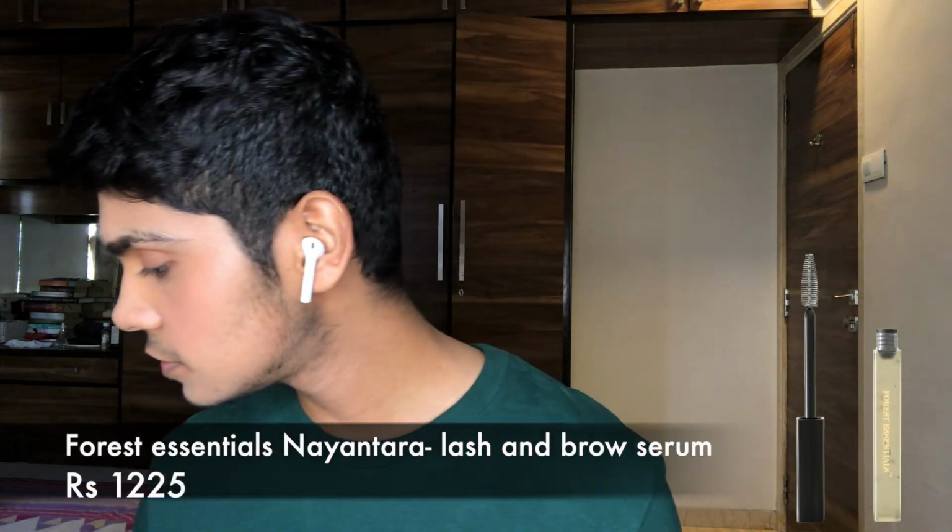Finally, we're using the Forest Essentials Brow and Lash Serum. Let's see how this works. So, like the name says, it's more of a serum, it's not a gel, so it's not going to give you really fuller brows. It's more of a skincare product where it says it conditions the lash and brow hair, lends volume to lash and brow hair from root to tip. So okay, it says it gives volume. So let's try this as a mascara.